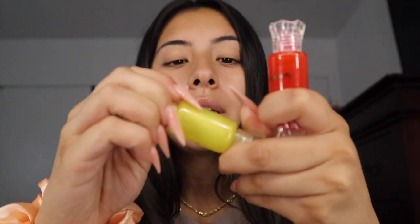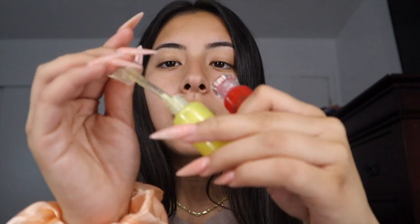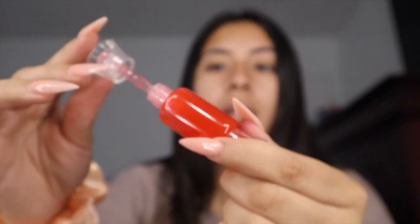I'm gonna smell them real quick. Ooh, this one smells really good. This one smells like cherry. One thing I did notice is that there's lip gloss on the wand. I personally don't like that, but other people don't really care. And your thank you card is really cute.